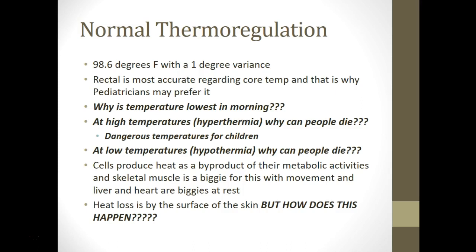Okay. And for children, those high temperatures will be lower than an adult. I'll go through those numbers in a few slides. Now, really low temperatures are a problem too, hypothermia. People can die with hypothermia because our physiological processes get so slow that we don't have enough warmth or physiological processes to keep our body viable and alive.